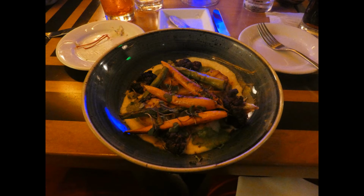And while the sea scallops were good, I was told they were going to be jumbo. They weren't. They were pretty small sea scallops, actually. Yeah, they were average. Only four. Yeah, four did seem a little ridiculous. It was the main dish. They were very small. Again, very displeased with the size.